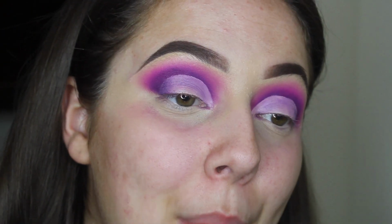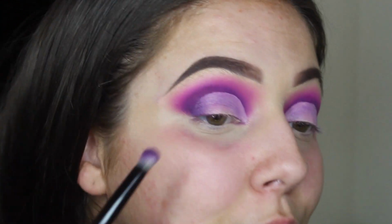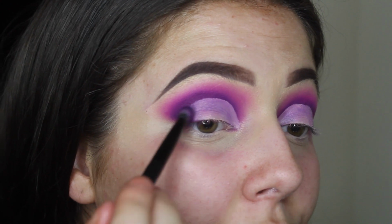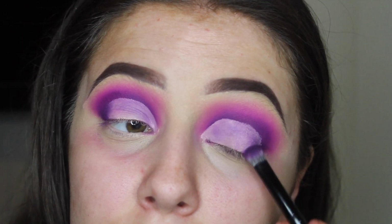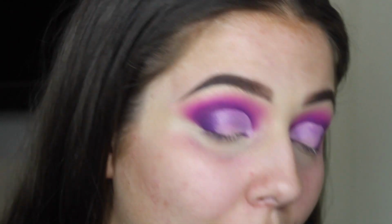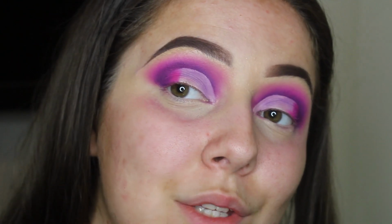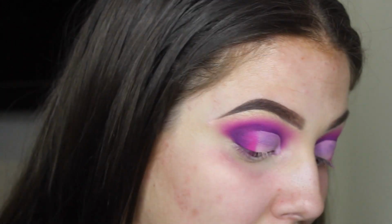Okay, so here I am back with my crease cut. I'm now going to take that shade Cans, the purple, and pat that over the edges just to make sure everything's blended, because I took the gel liner into the shadow but I haven't taken the shadow back along into it. I'm now going to take the shade Bahamas, that bright pink, and also put that here. There we are, that's what we're left with after I've done that.